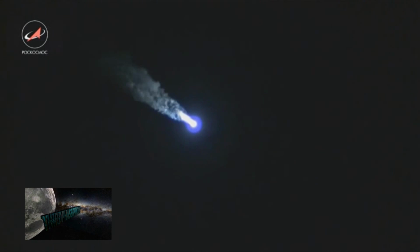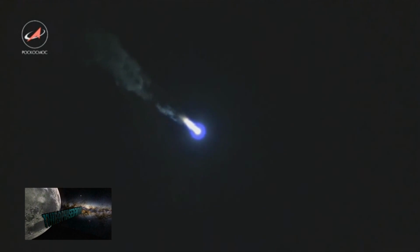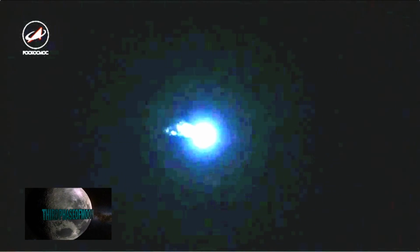A Proton Rocket carrying advanced satellites crashes 9 minutes after launch. Or should we say, shot down by a UFO? Take a look at this video. We're analyzing this video, putting in brightness contrast, zooming it in and slowing it down. There's something that makes contact with the Proton Rocket. What is it? Let us know in your comments below.